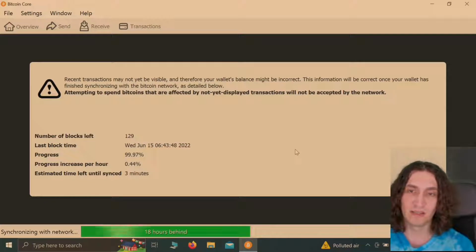So, no idea. I'm gonna let this sync, and then when I open Wasabi Wallet once again, it's gonna use this as opposed to downloading block filters, and it's the better setup. It's actually ideal that when you use Wasabi, you have your Bitcoin Core node in the background. Otherwise, you're gonna have to wait for it to sync.